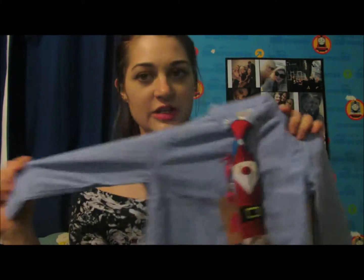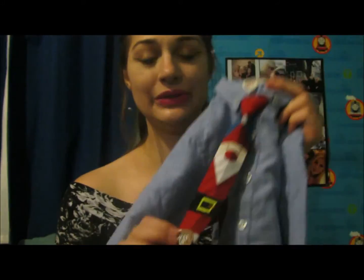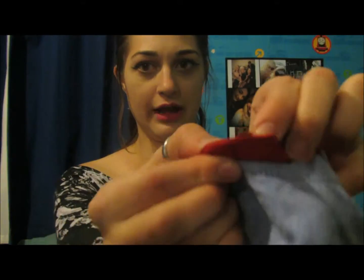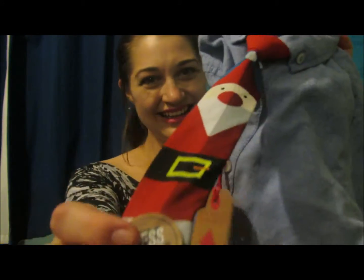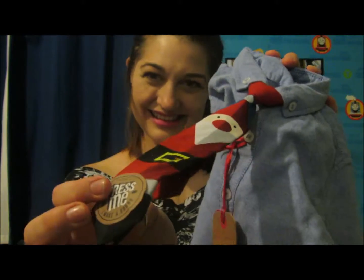So this year I've gone for a really nice denim design. It's a proper little shirt, and he's got, if I can bring it up, a little Santa Claus tie with it, which I think, if you look at the back, it's like a Velcro, so it's really easy for them to take off if it's getting uncomfortable and things. But if you listen really carefully, you'll hear, I love these ones, because if you press them, it just makes everything so much more Christmassy. I love it. I love the whimsical little ties and things like that. I just can't help myself.